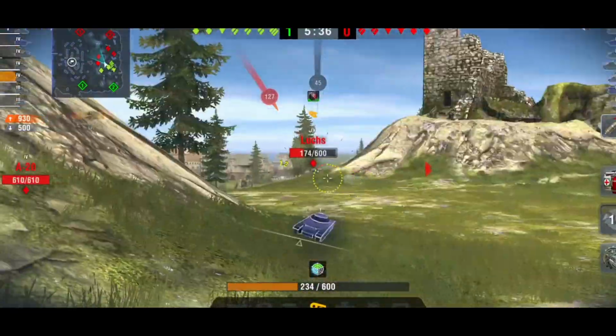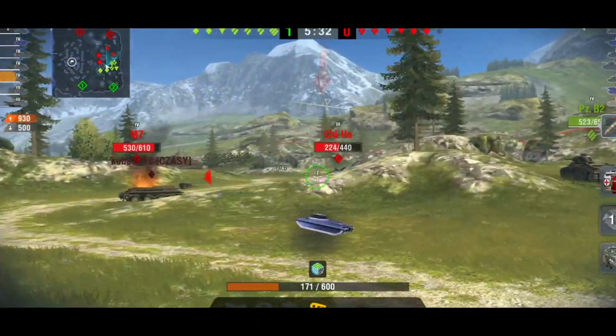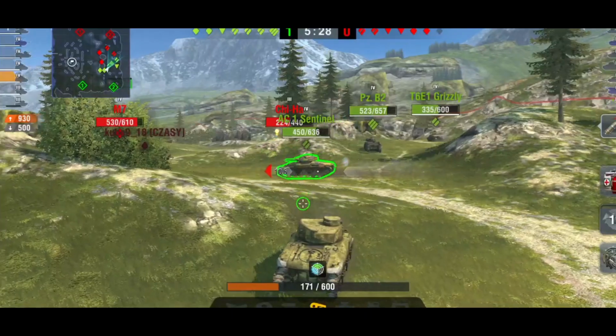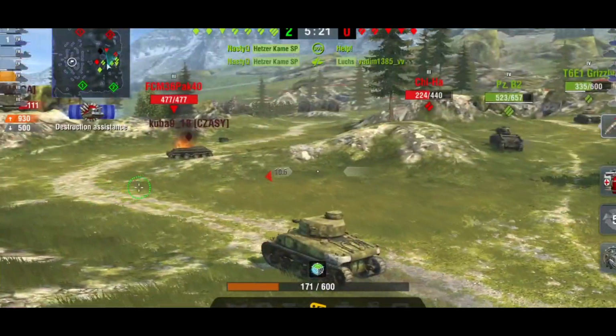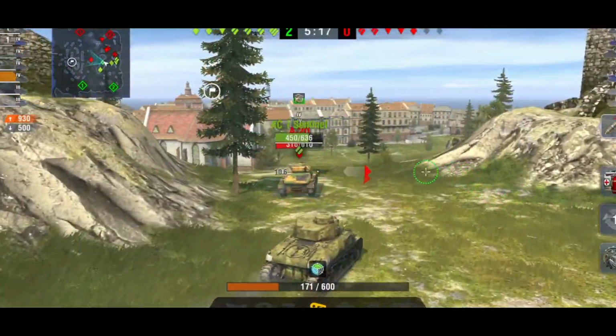But 500 damage we've bounced at the moment, and we're not finished. I know we've lost quite a lot of hit points as well, but if we wouldn't have bounced that 500, we've almost bounced our entire hit point pool. We started with 600. Yes, we've only got 170 left, but we've still bounced 500 damage as well.